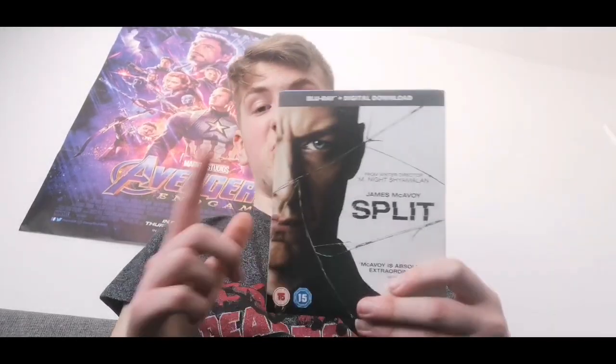Alright, next up, Split. This is actually the only entry in the trilogy I own. The only one I haven't seen though is Unbreakable. I've seen Split and Glass. Split is fantastic. James McAvoy is incredible in this film. He just switches between personalities effortlessly, without any need for a costume change in terms of changing between characters.